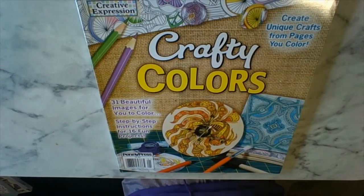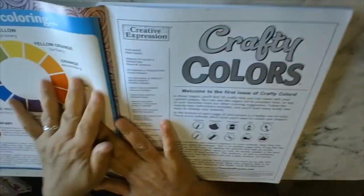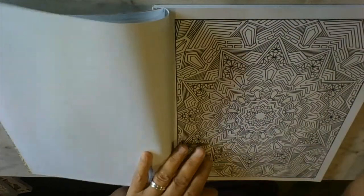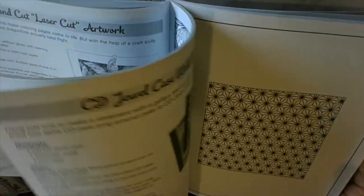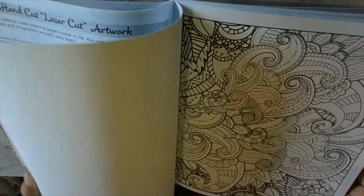Then, I don't know if they make these anymore, but this is Crafty Colors. I haven't seen this in the store, and then when I got these a year ago, I haven't seen them since. So, what it is they want you to, like, here's the coloring page, and here's the activity. So, you make coasters, and here's how to make a necklace. Here's a light switch plate. I mean, some of it's interesting, but I really don't think I want to do crafts with them. It's not my thing, so. I think I'll just color the pictures, quite frankly.